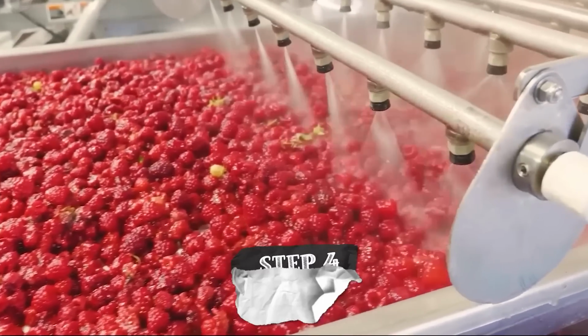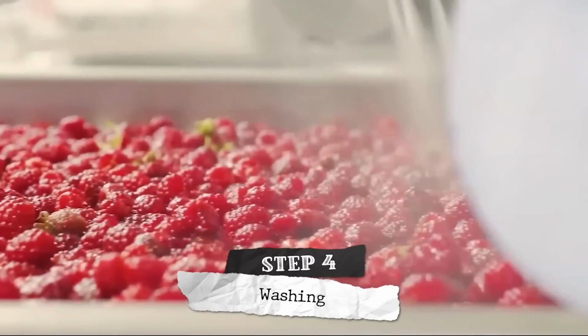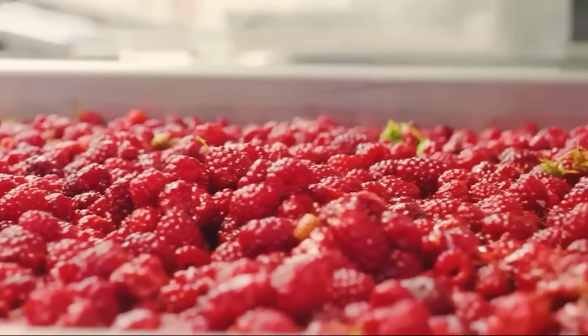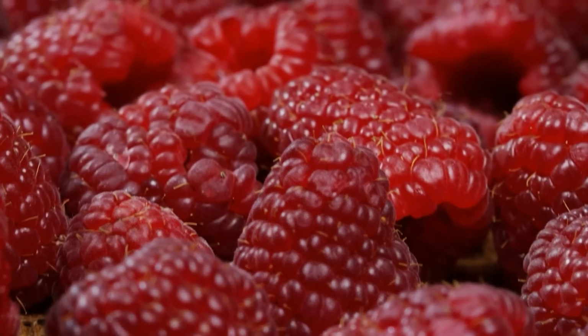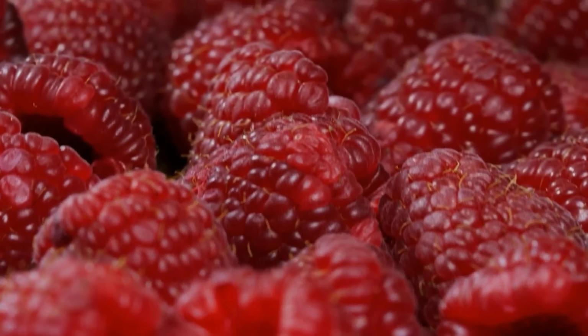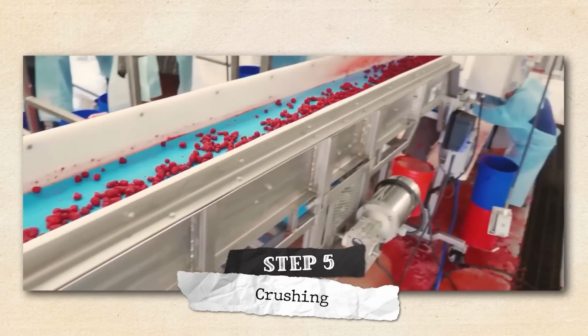Next, the raspberries are carefully washed to remove any dirt, debris, or pesticides. They are placed in large washing tanks where gentle jets of water ensure that each berry is thoroughly cleaned without being damaged. It's vital that the berries stay intact during this process, as their shape and texture will affect the final product. Once cleaned, the raspberries are ready for the next step, crushing.